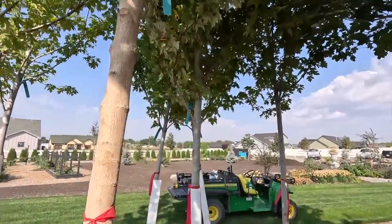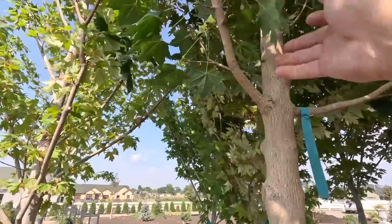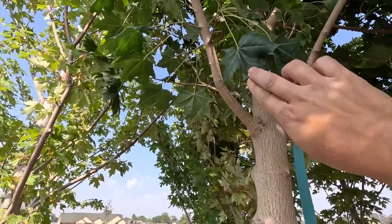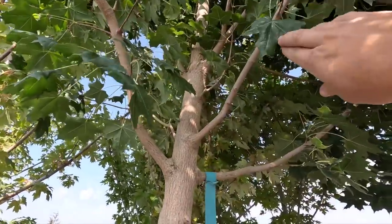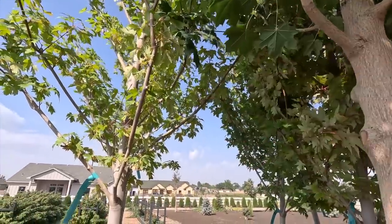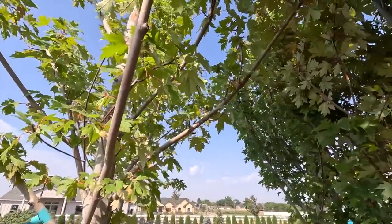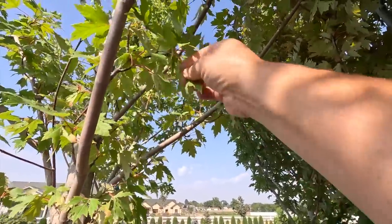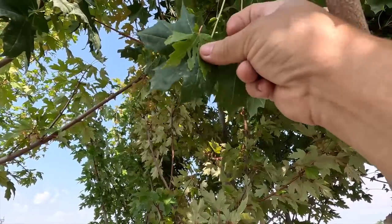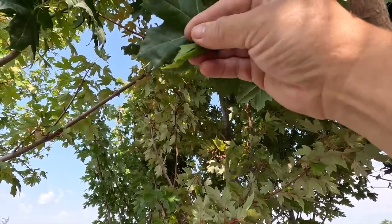Let me see if I can climb up here. Whoa. Pacific Sunset leaves. Look at how deep green those are. They're amazing, and I love how broad the leaves are, and that's the Autumn Blaze there. So it's naturally a little bit of a lighter green, like a medium green here. Pick one of those off. Yeah, look at that. So Autumn Blaze leaf is on the top, Pacific Sunset is on the bottom.